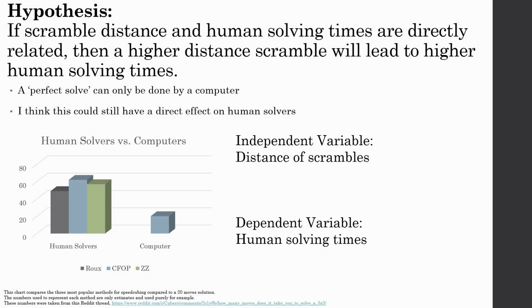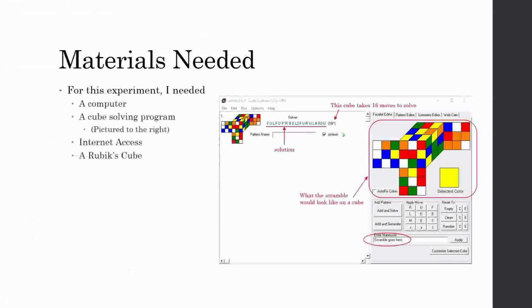One thing to keep in mind is that a human can't actually get a perfect solve. I mean, you can through FMC, but it takes a long time. Computers are very, very efficient, and people are not. Depending on your method, people tend to solve within 40 to 60 moves. A computer can do it in whatever the distance of that scramble is every single time. I'm not saying that people are going to be matching computers, but despite this, I still think that the scramble distance could have an effect on human solving time. So that's why I did the experiment.